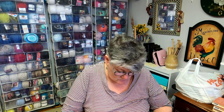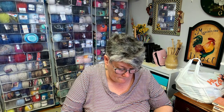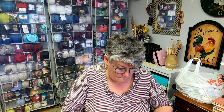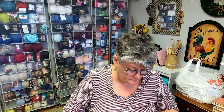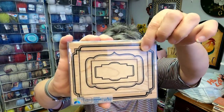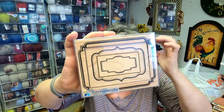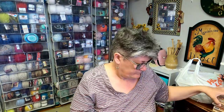This one is different. This has got 3 stamps in it. Now, I don't think this one was $3. It was $4. No, $5. This one was $5. And it has 3 different stamps in it. So I'll hold this so you can see. So we've got one here, and then one here. See, there's 3 different ones in there for $5. So, very cool.